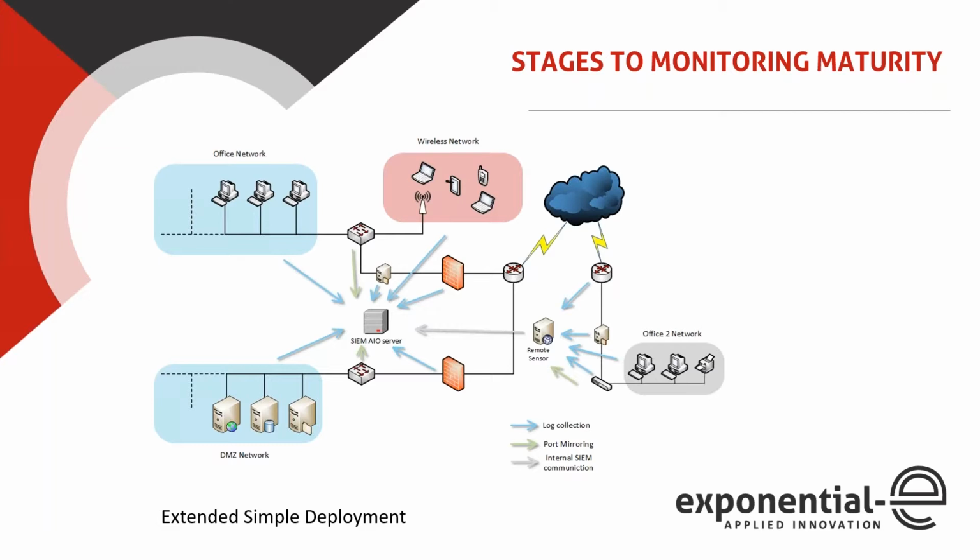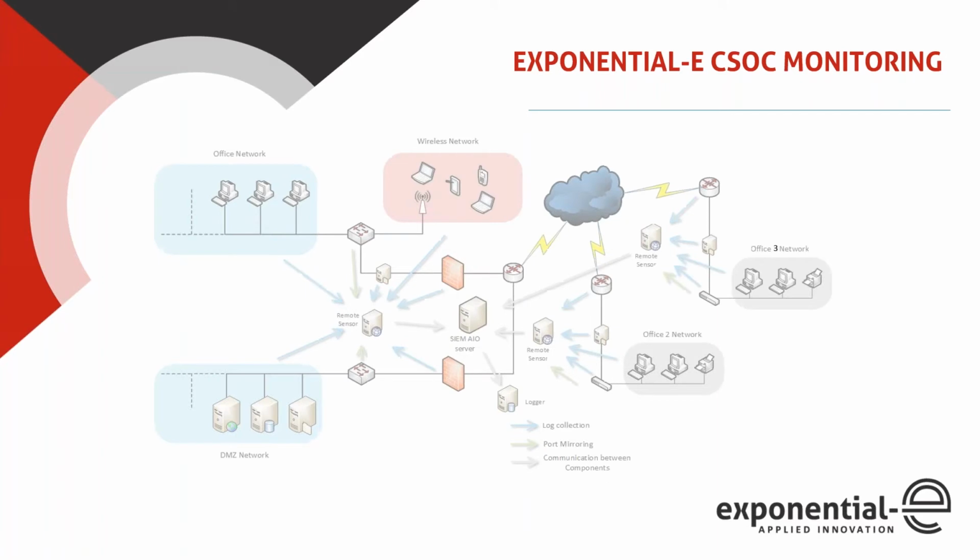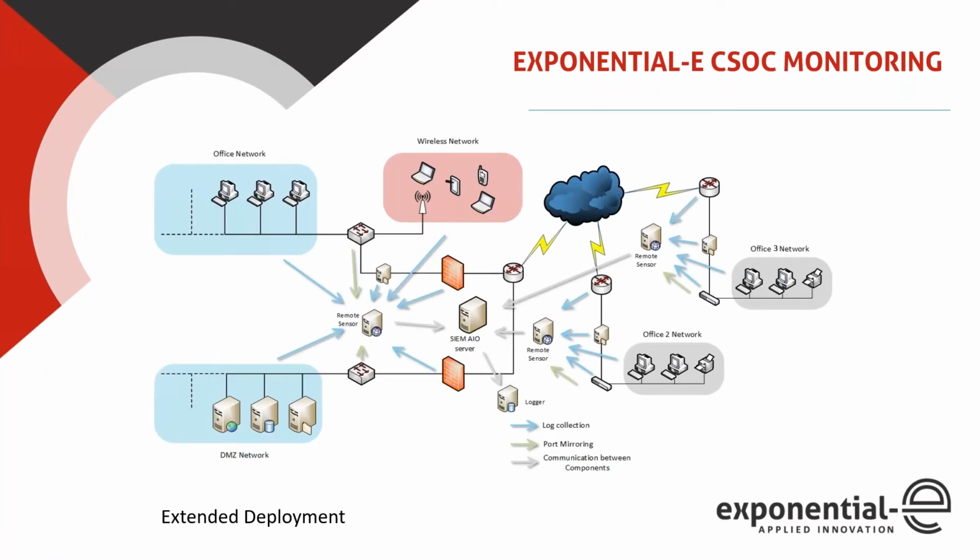And if we go to the next stage, we are able to take the whole of the estate, bring it back to a single point, and allow you as the customer to log in and look at it purely as a security incident and event monitoring platform, but for us to provide an analytical overlay on there to review those incidents and events as we see them, based upon a priority list that we will agree with you.